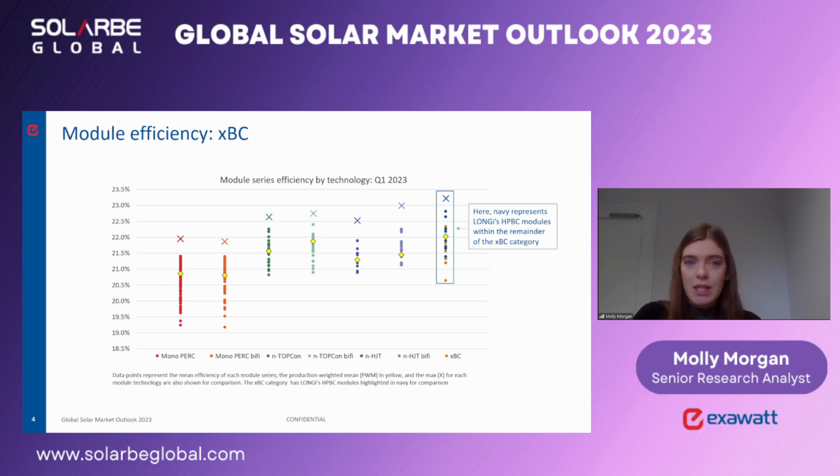As you can see, LONGi's highest efficiency HBBC module tops the XBC category and also outperforms both the heterojunction and the TOPCon categories in our dataset in terms of efficiency. When we look at the XBC category as a whole, the category currently leads our dataset in terms of both the maximum efficiency and also the PWM. But despite LONGi now offering some modules that offer meaningful efficiency improvements over front and rear contacted rivals, the lead of the XBC category is modest, and the PWM efficiency for XBC is less than 0.2% higher than for bifacial TOPCon.